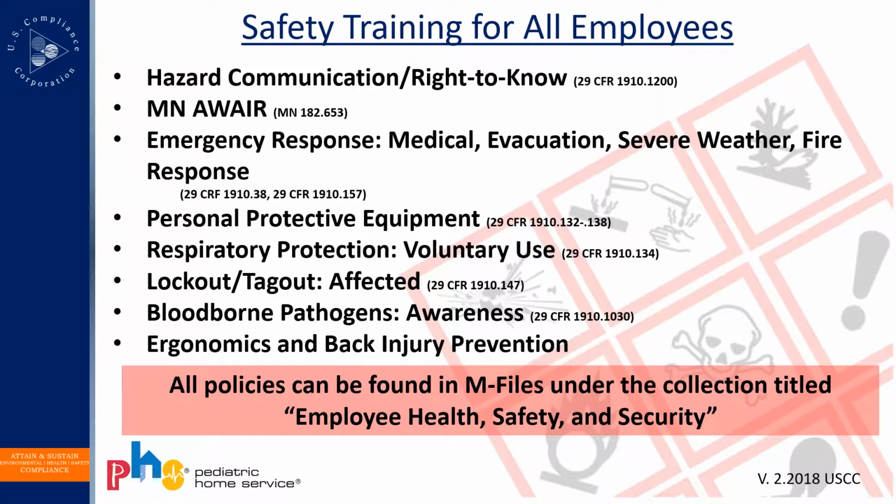This training is going to cover all of the annual OSHA required safety trainings, including hazard communication and right to know, Minnesota Aware, emergency response protocols, personal protective equipment, respiratory protection voluntary use, lockout tagout affected, bloodborne pathogens awareness, and ergonomics and back injury prevention. Following the training, you will also be asked to complete a short quiz to verify your learning and comprehension.